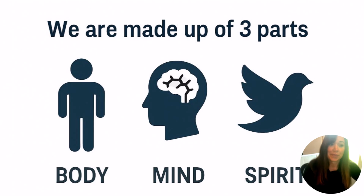God designed us as three-part beings: body, mind, and spirit. And all three need to be addressed. The body is where we feel the symptoms, the fatigue, the pain, the inflammation, the sensitivities. It's our physical vessel, and yes, it needs care.